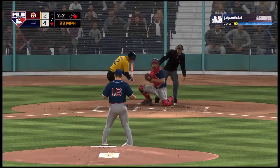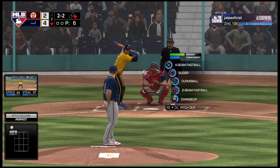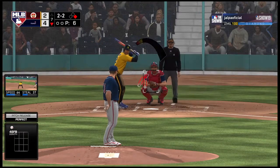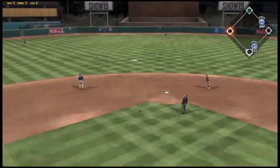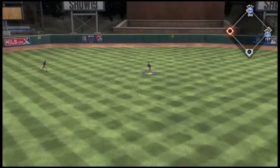Two and 2 to Hall of Famer Robbie Alomar. Kind of pitching him backwards in this AB. Soft stuff early, then those last 2 were fastballs, trying to get it right by him. Swing and a little blooper to center. In there, a base hit.